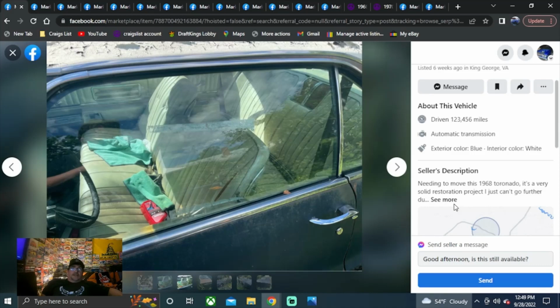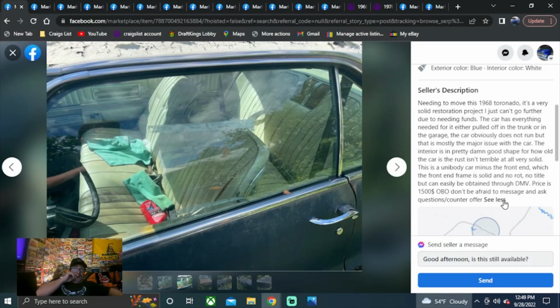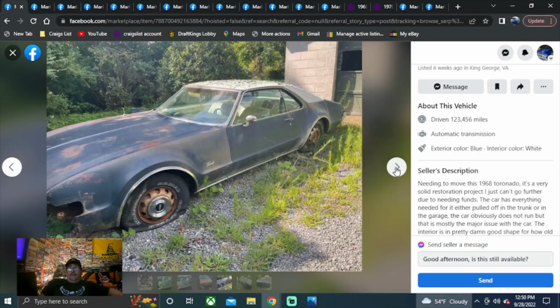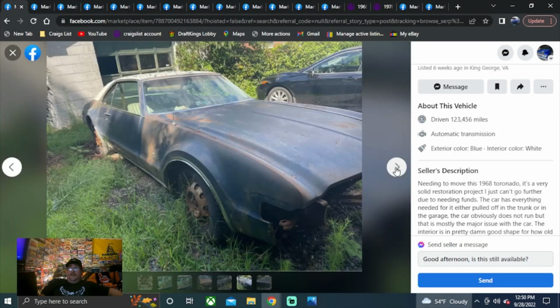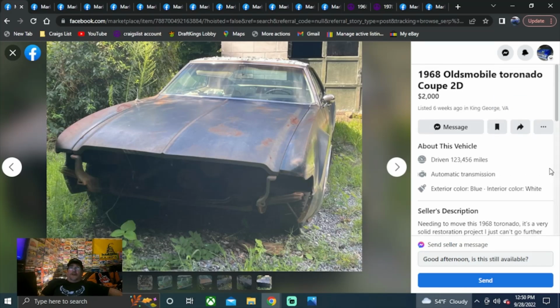Says need to move. It's a 1968. Very solid restoration project. Got a nice little print on it. Price is $1,500, best offer. Don't be afraid to message and ask questions. So check him out. If that's the area you're at looking for a Toronado, it's got one, but it's missing the front end. That'd be the first question I ask. Does he have any of these? The bumper, the grille, the headlights, core support, radiator. But again, price is $2,000.